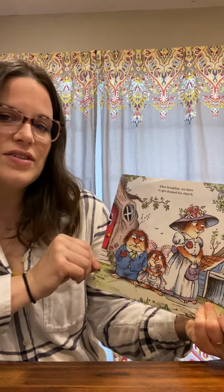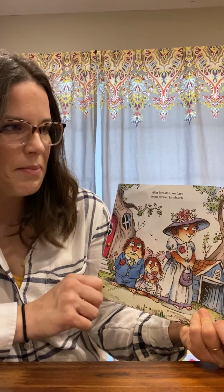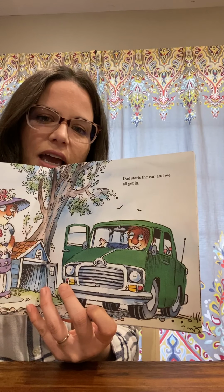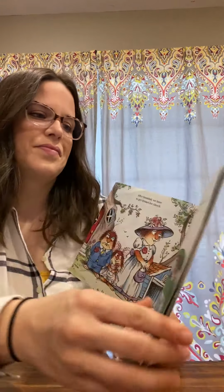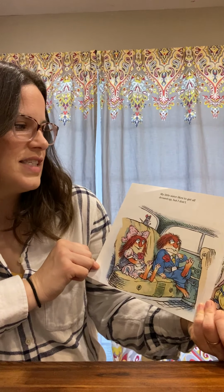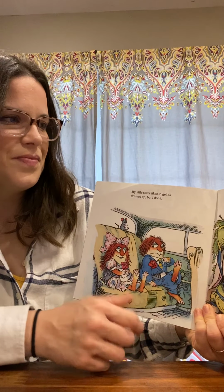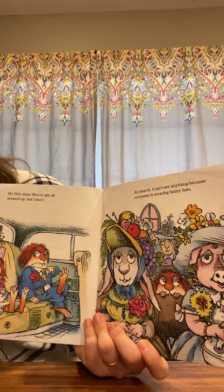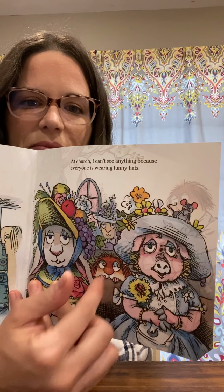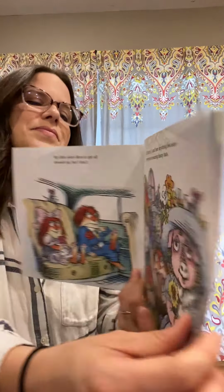After breakfast, we have to get dressed for church. See, I'm all dressed up. I don't think Little Critter's very happy. Dad starts the car, and we all get inside. My little sister likes to get all dressed up, but I don't. At church, I can't see anything because everybody's wearing funny hats. You see them? You can't see because of all the ladies in their funny hats.